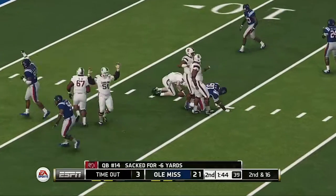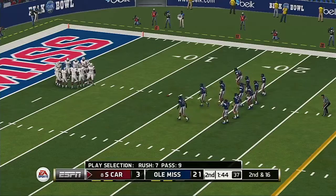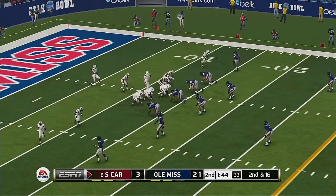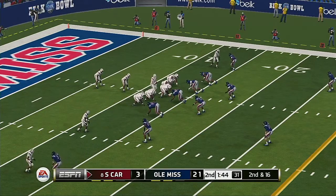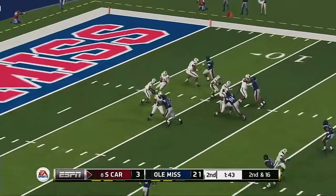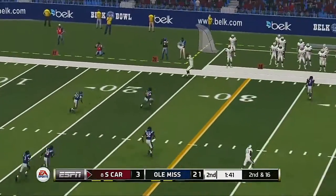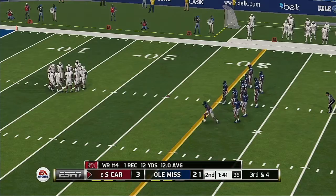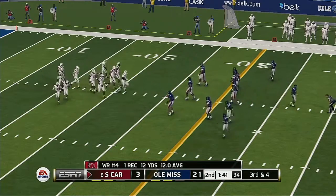Now he's flushed and they got it. You have to keep an eye on this guy, especially during passing situations, because he does a great job of getting to the quarterback, as we saw right there. Out of bounds at the 25-yard line. They're about 4 yards away here on third down.